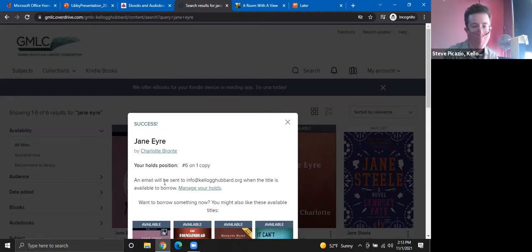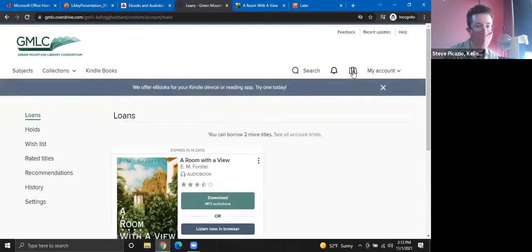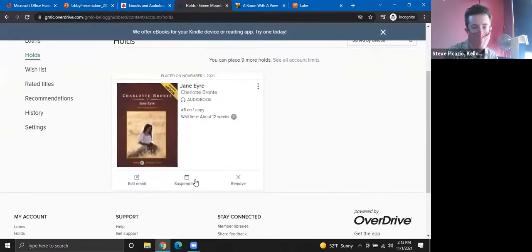It's also telling me that it's going to send an email to me when the hold is ready, which is nice. And then if I change my mind, if I no longer needed or wanted that book, I could go to my shelf and then I can click on holds and I can remove the hold. So my wait time would be 12 weeks, so I'm not sure I want to wait that long. I can remove the hold.